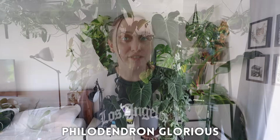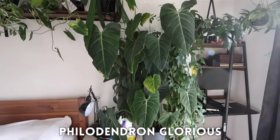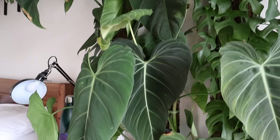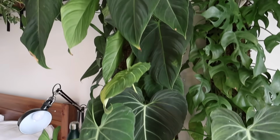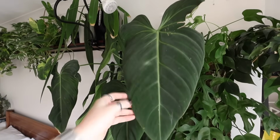It is my philodendron glorious. It is one of my favorite plants of all time. And oh my goodness, she's just like the most beautiful thing ever. And she just grows so well for me. And some of her leaves are just absolutely massive. And I could not have my collection without her. That was like a no-brainer. I was 100% going to pick that one as my climber.